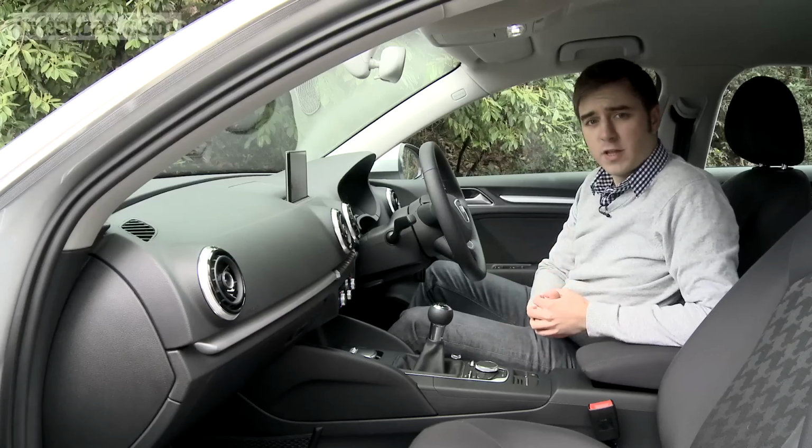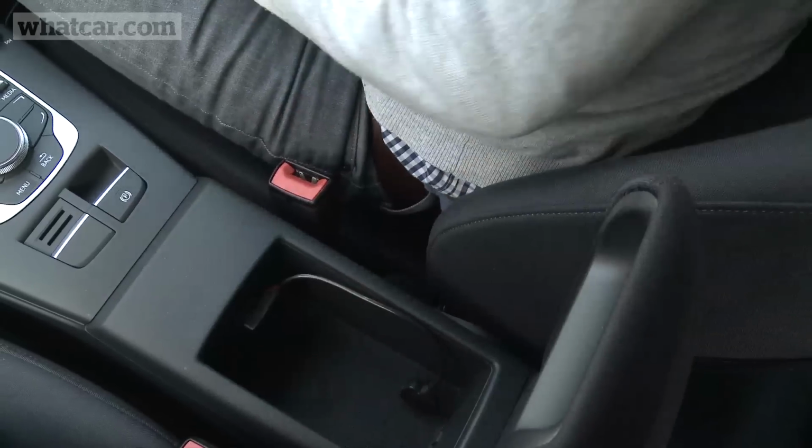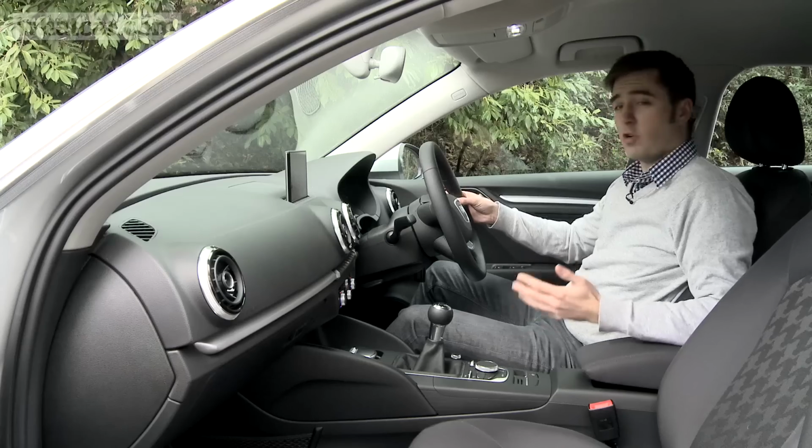Even the entry-level versions of the A3 Sportback are really appealing, as you get Bluetooth, you get a USB connection, manual air conditioning, and you get voice control all as standard.